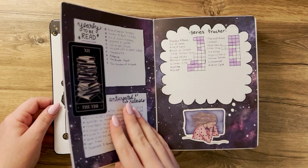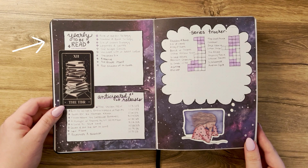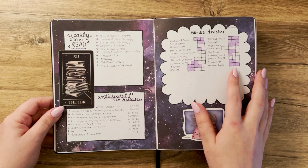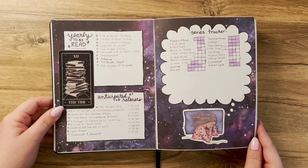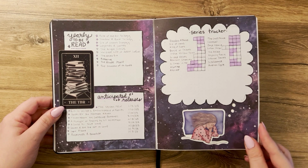Moving on to some of my trackers. This is set up with my yearly TBR, some anticipated releases, and my series tracker. I didn't really use my yearly TBR very much. Anticipated releases, I didn't look at that much. And then my series tracker, I would put series on there before I even started them or really wanted to start them, and they lived and died on this page, as you can see.